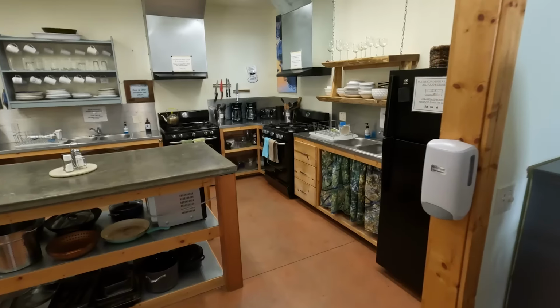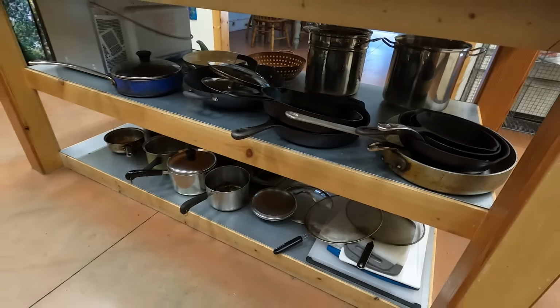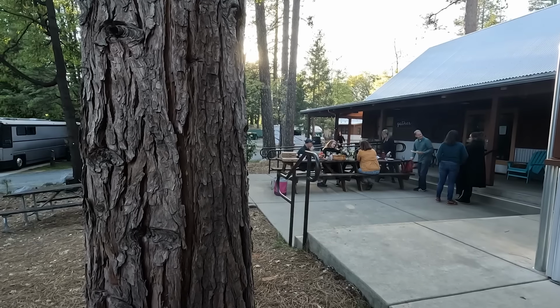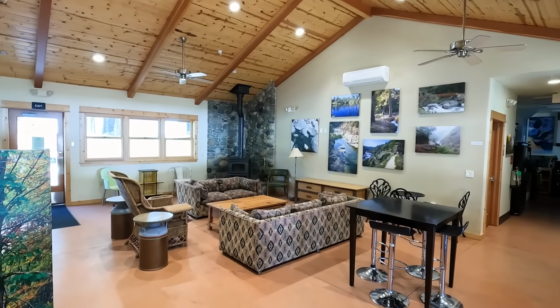So you have a communal room here where you can cook and then come and eat with your family. So this way, if you're glamping or camping, you still got a full kitchen here. You've got a fridge to store your food. It's very comfortable. And then maybe it's rainy or cold and you just want an indoor cozy place to sit, and you got this lounge area.